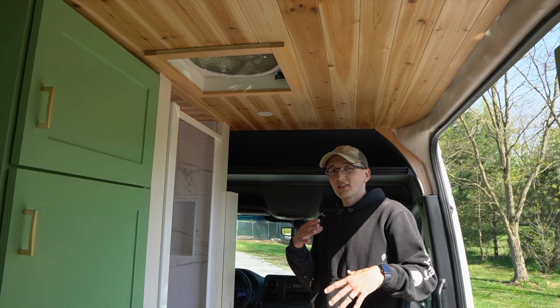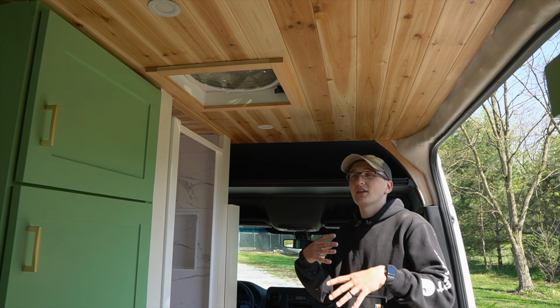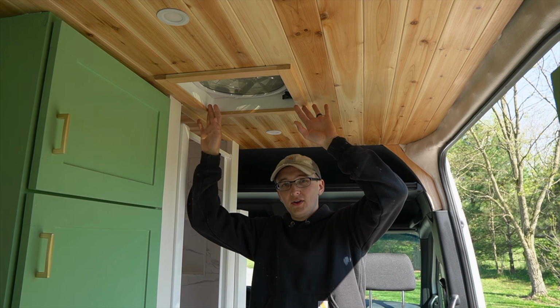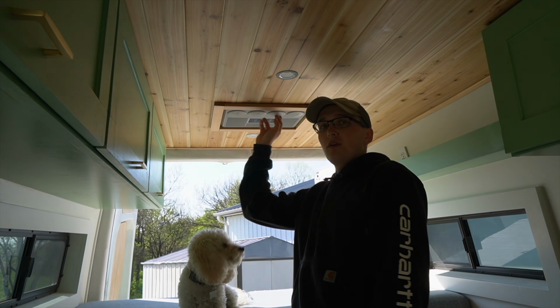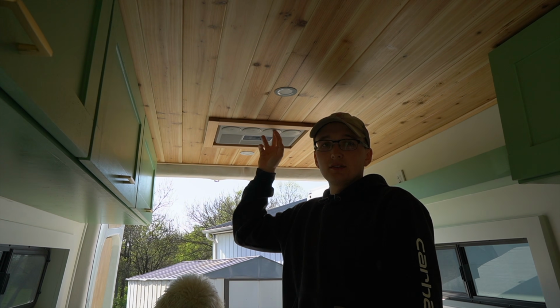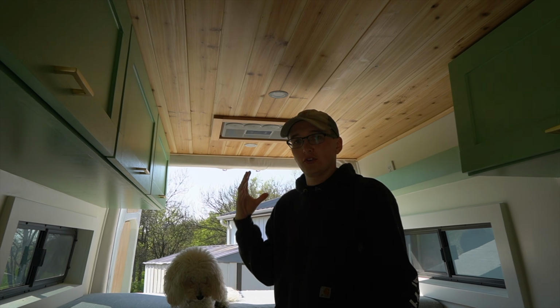And kind of starting exterior type things, we do have a Maxxair fan up here, and then back here we do have a 12-volt air conditioner up here. This is from Velvet. So she'll be able to stay cool with her and her dog in here.